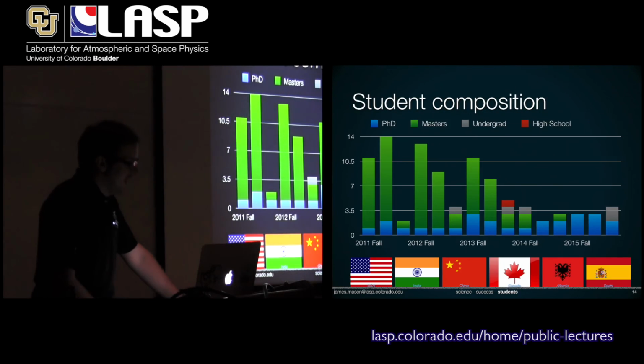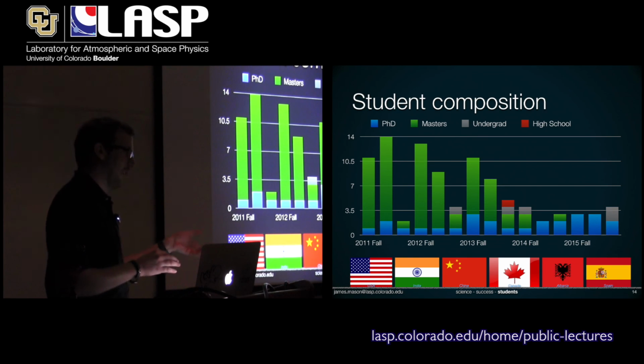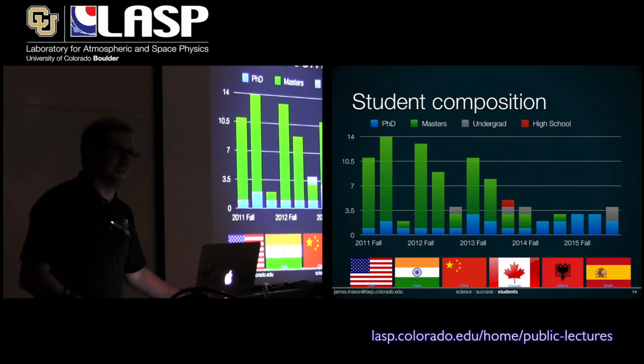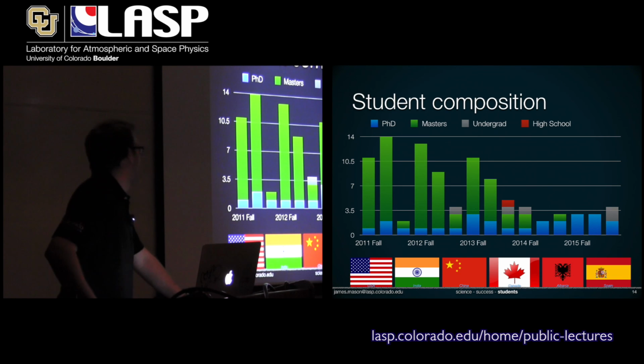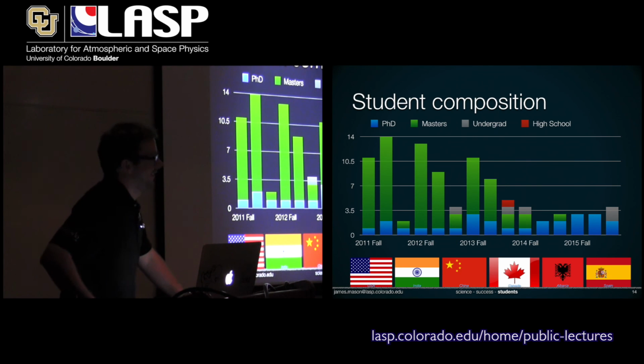So switching gears a little bit to the students, this is another way of measuring the success of the program, is the students that have been trained by it and have gone off elsewhere, or in a few of our cases have stayed or returned. So we're looking at different years here, different semesters, and you can see there's a base level of PhDs. Sometimes it was only one, which was me. Other times, like now, we have more, like Chris Moore, who's doing a lot of the science analysis and helping us with operations.